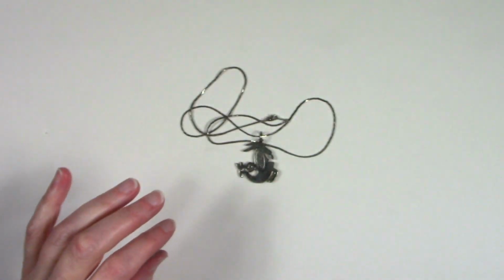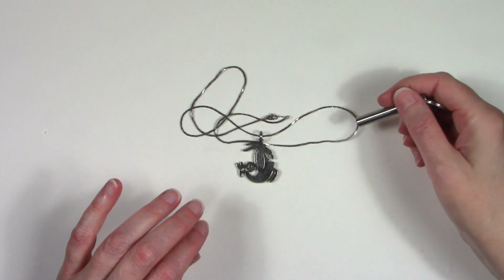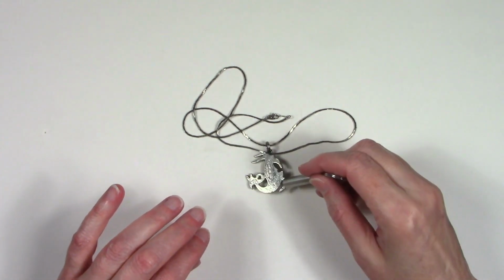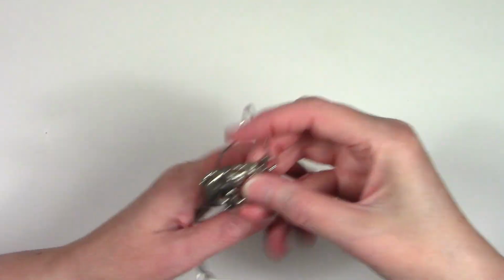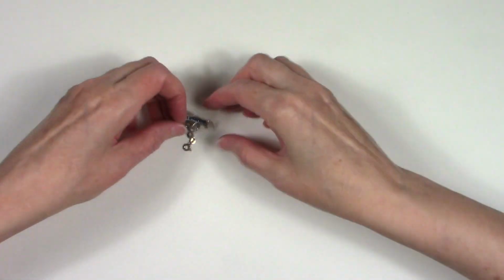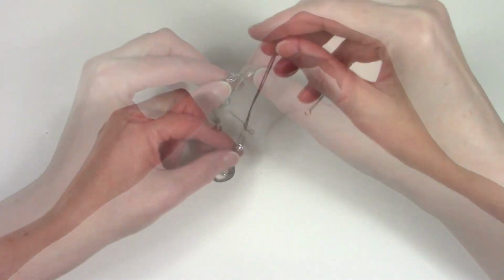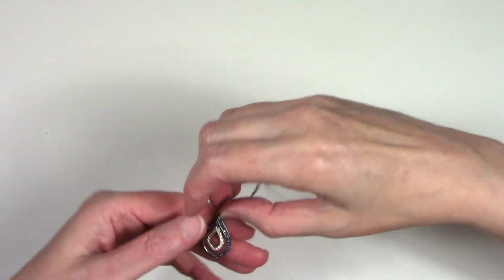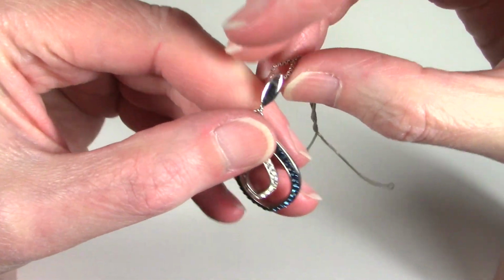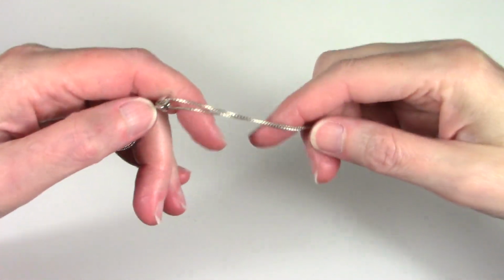All right, so let's just do our magnet test. Okay, so that is definitely magnetic. And so is that. Okay, so I don't need to test that. It's not silver. Ooh. Very pretty. Very delicate. All right, no markings on the back.